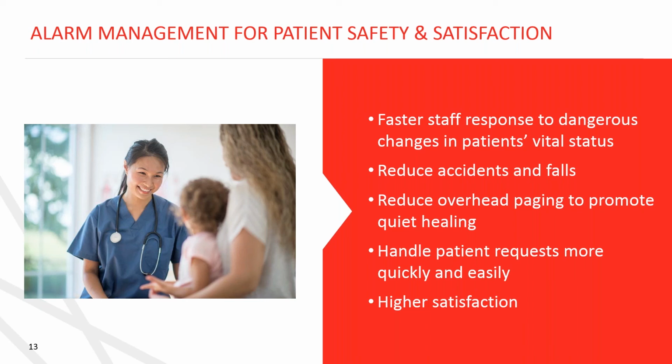Handling patient requests quickly and easily directly correlates to HCAHPS and patient satisfaction survey scores. And since those are now tied to reimbursement, that means that every little bit of improvement matters.